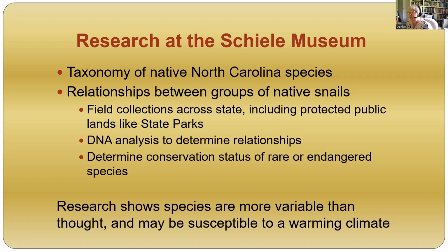We have a huge diversity of species, especially in the mountains and foothills, but then there are unique species also on the coast. So we're looking at all of these to determine what we need to preserve. And our research is showing that species are a lot more variable than we thought and may be susceptible to a warming climate.